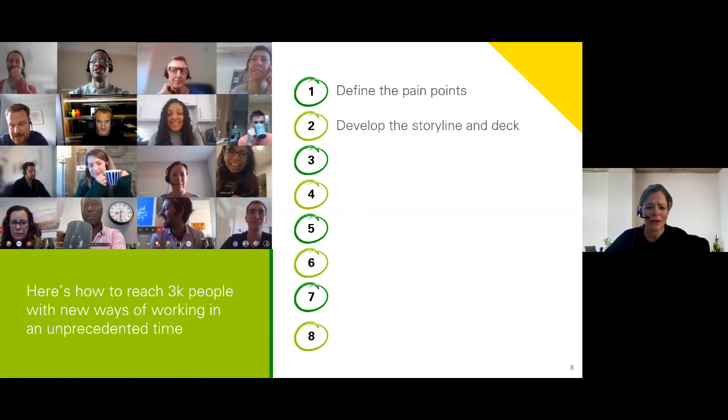From there, to craft a deck around that. So what is the storyline? What are the key Agile practices to focus on that we could share at scale? And what would the materials look like? Keep in mind, working across 78 countries, we're dealing with a lot of different cultures, different languages, and we need to make sure that we do things that translate easily. We need to put in place a script so that if we're delivering it multiple times, we do it in a consistent way.